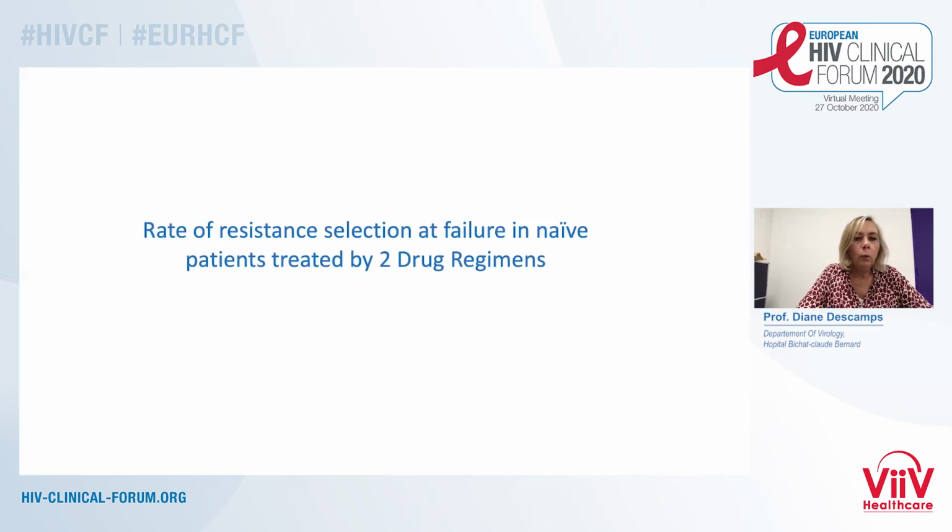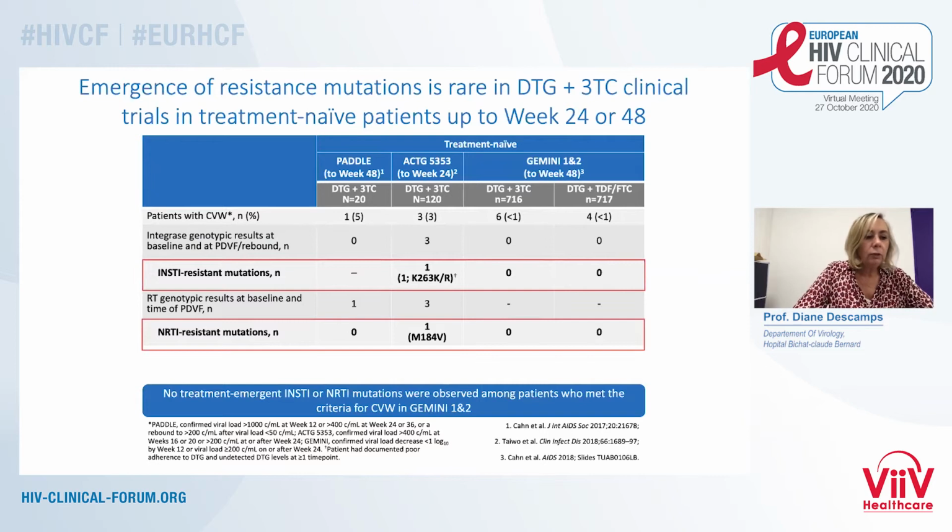First of all, what is the rate of resistance selection at failure in naive patients treated by a 2-drug regimen? There is not a lot of data, but emergence of resistance mutations is very rare in DTG plus 3TC clinical trials in treatment-naive patients up to week 24 or 48, with the examples of PADDLE, ACTG 5353, or GEMINI.